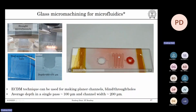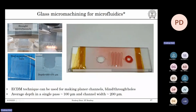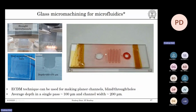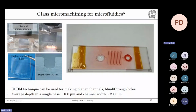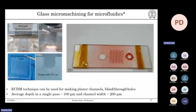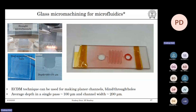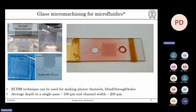In the beginning, the flow was very fast, but since we do not have any pressure here, it gradually slows down like this. From this point to this point, it takes roughly 50 seconds to reach there. If you can provide some kind of precise flow, then you can do this kind of application. So this is just a demo that potentially this particular technique can be used to provide some kind of lab on a chip application. That's what we have tried to do.